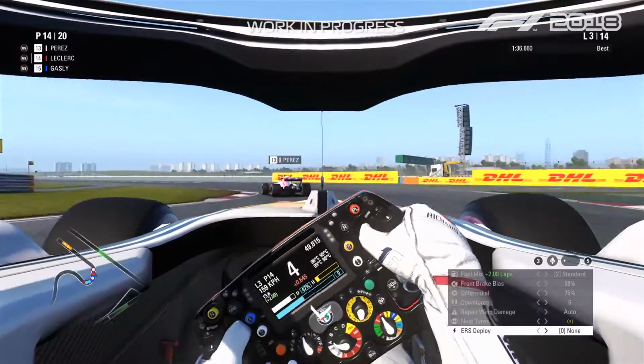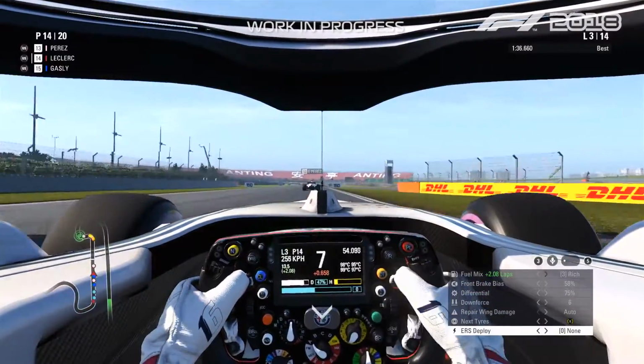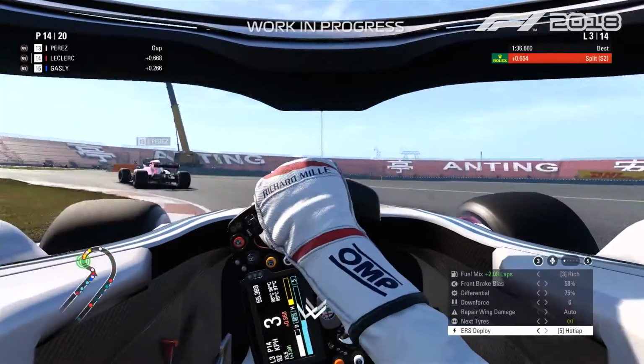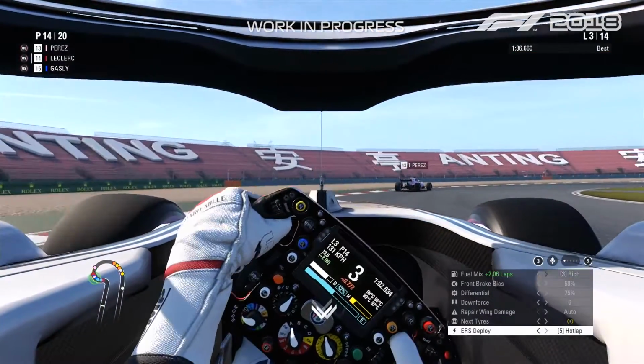In F1 2018, the player can actually change the ERS, which is the energy recovery system. While racing, the ERS can be deployed using the MFD, the multifunction display that we introduced a few years ago. Just like changing the fuel mixture, you can actually change the deployment mode of the ERS.